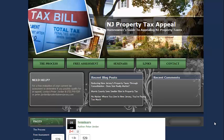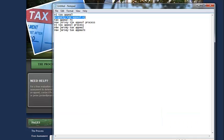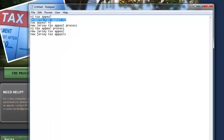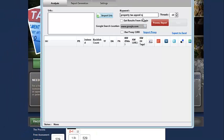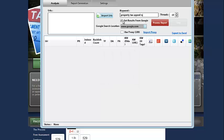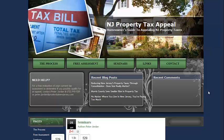You're going to be able to see exactly how I review websites myself as well. So the website is njpropertytaxappeal.net, and it's ranking for all of the keywords that it's looking to target, and these are the keywords here. So let me copy this and quickly put it into Page One Genetics. Okay, we've already got it there, let's get the results from Google, and I'm going to click on get report, and while that's getting fetched, let's take a look at the actual website.